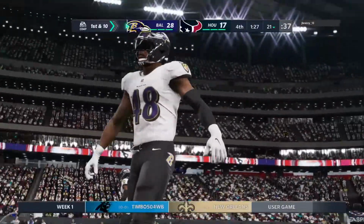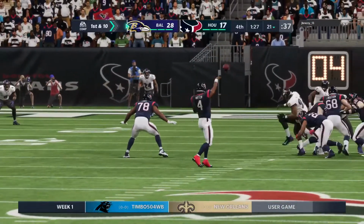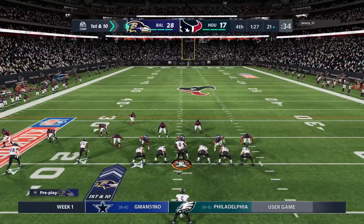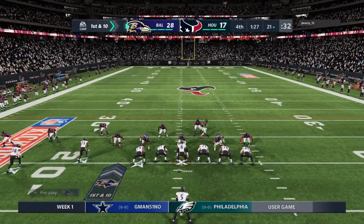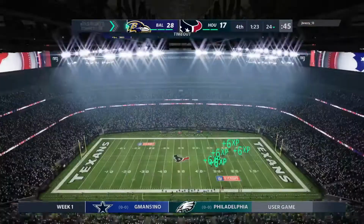Intercepted by the Ravens. Obviously disappointing, but you had to go for broke here, down two scores. So that forced you to make some throws you definitely wouldn't want to make. And I think this interception is going to pretty much write an end to this one. They'll try and run some clock here as they keep it on the ground.